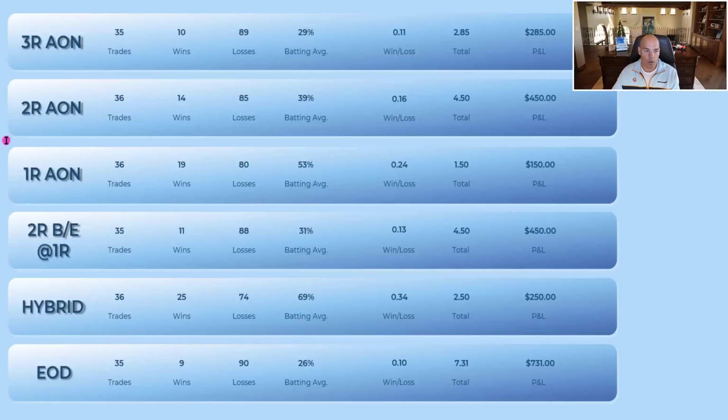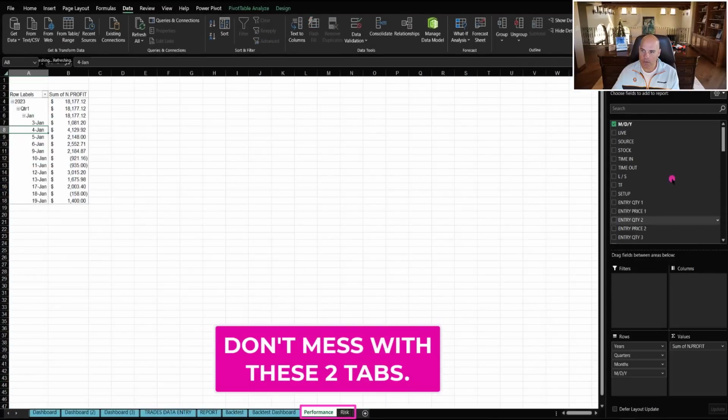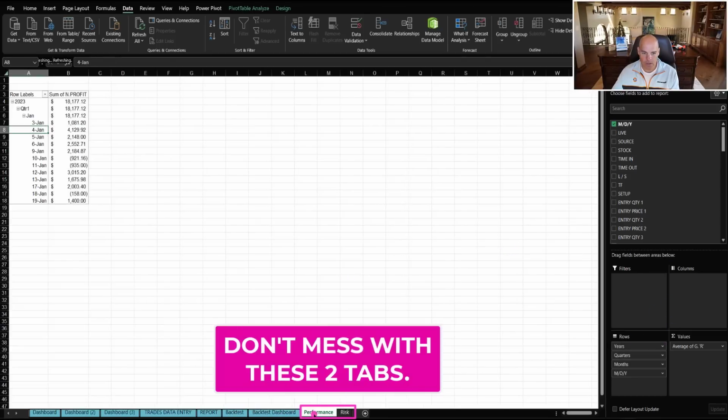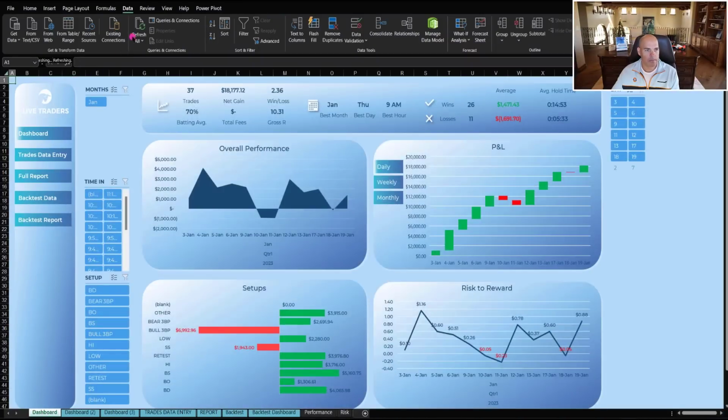All right? So that is pretty much the entire sheet. Performance, again, these are areas I really don't want you guys messing with, but I left the source code open for you so you guys could mess it up for yourselves. Okay, but it's all open for those of you who know how to use this. There's a lot of formulas in here. Risk, same thing, a lot of tabs. Just letting you know, don't mess with it. Okay, so that is the dashboard. Okay, refresh. And that is pretty much the entire sheet.